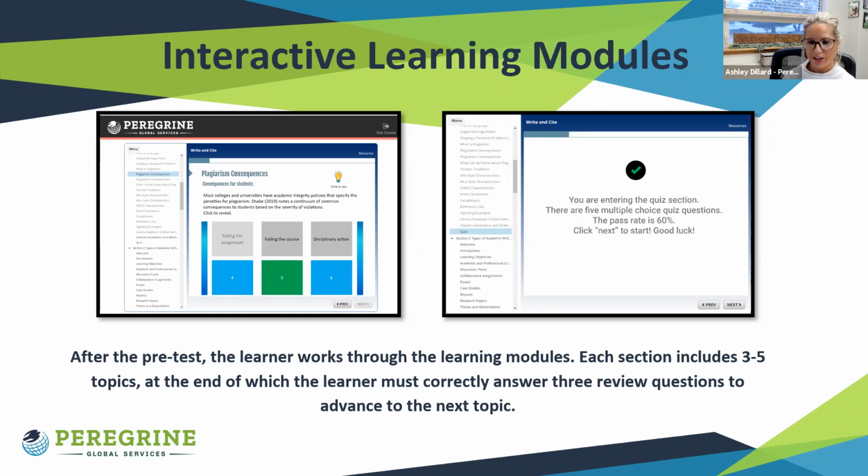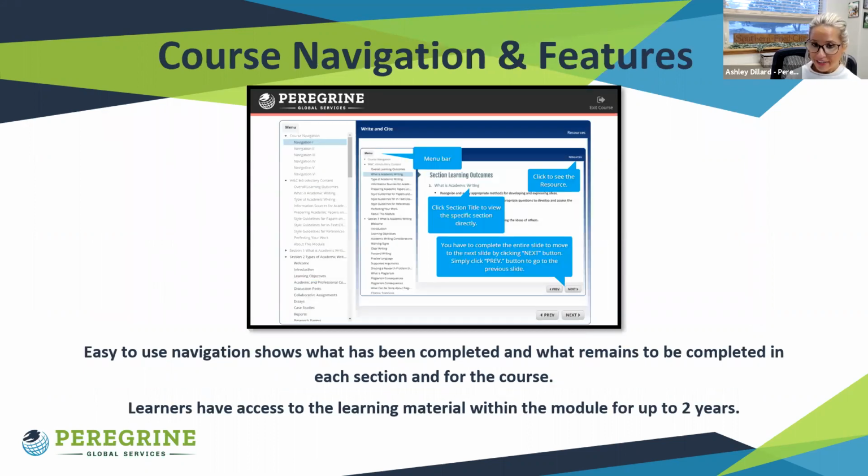So it really just helps reinforce that and helps students stop at each of those sections and see, okay, did I retain that knowledge? Do I feel comfortable with it? Or should I go back through and read up a little bit more on some of that information? The module is easy to navigate and students are able to see their progress throughout.